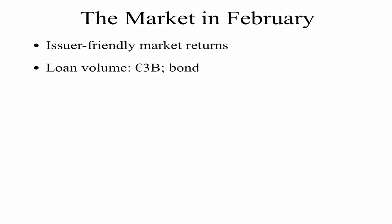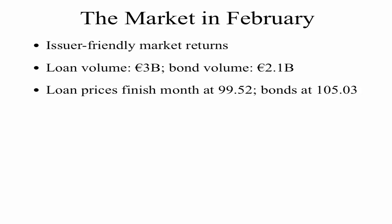In February, the market tilted back to being issuer-friendly as new issue loan volume failed to stay on pace with cash inflows. Leveraged loan issuance for February 2011 stood at €3 billion, while high-yield bond issuance stood at €2.1 billion. In the secondary market, loans finished the month at 99.52, while high-yield bonds closed the month at 105.03. The S&P European Leveraged Loan Index, the LE, had a positive return of 1.28% ex-currency for the month of February 2011.